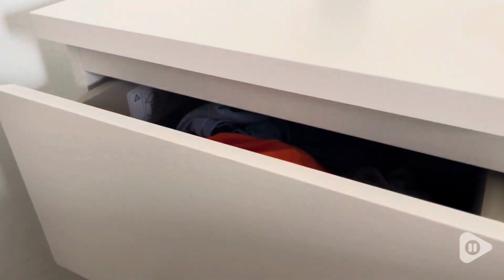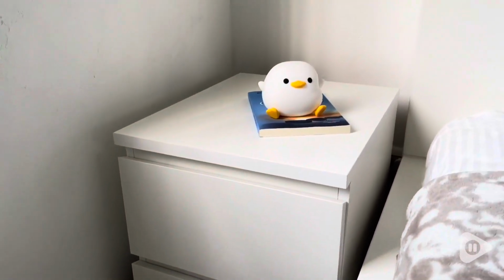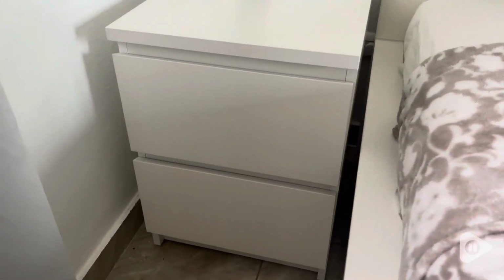The assembly was pretty straightforward. The instructions were clear and it didn't take long at all. I'm really happy with this side table. It's stylish, functional, it didn't break the bank.